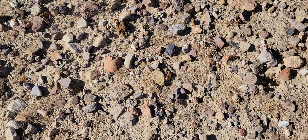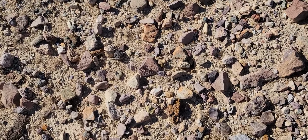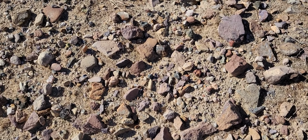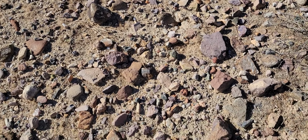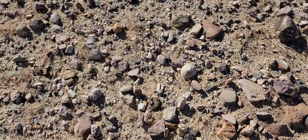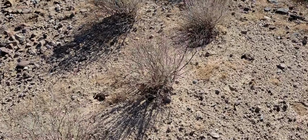This is really an interesting place to be metal detecting. I got to come back here with a bucket and some other things, and I got some rocks I'm going to take back and crush and see what comes up out of those. Real interesting stuff here, and agate and crystal, all kinds of stuff out here. So I'm definitely going to be coming back here.